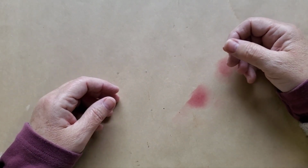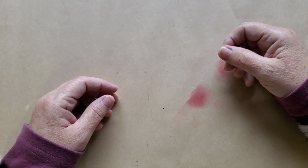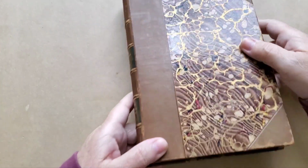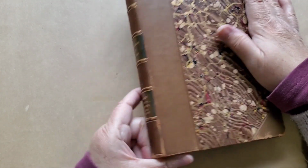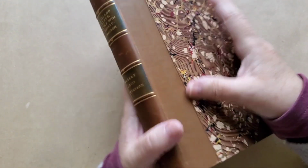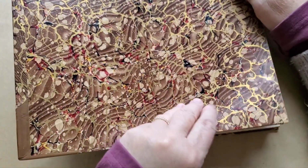It's snack time. So I didn't get very much, but you know what, for $5 I'm happy with what I got. Now I did grab another one of these. They still had a few left, and it's such a pretty book. I know I'll be able to make something out of it. It's a Robert Louis Stevenson book, and I mean, look at that. I couldn't walk away from it.